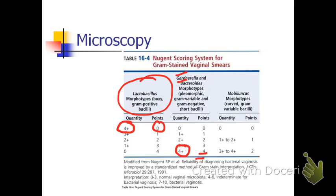If you're able to see Mobiluncus morphotypes, meaning curved gram-variable bacilli, again, more of them would result in +2. So how would you interpret this? If your score is between 0 and 3, it means that you have a normal vaginal microbiota. Hooray to that. It means that your vaginal flora is clean, or free from any potential pathogenic microorganisms. So, you have more lactobacilli.